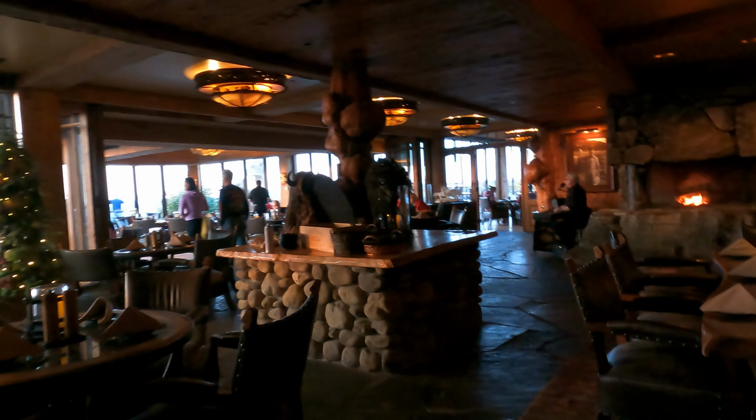It's nice in here. We found the restaurant. Finally, it was well worth it. There were all kinds of choices for meals. It was on the pricey side for what we're accustomed to.